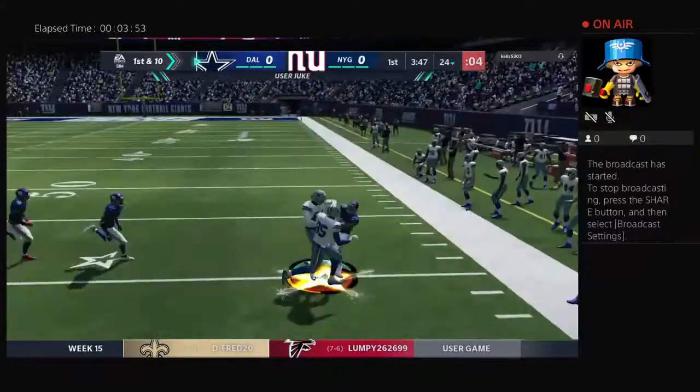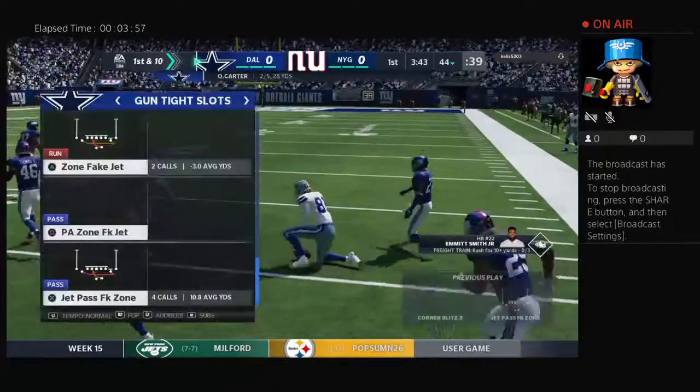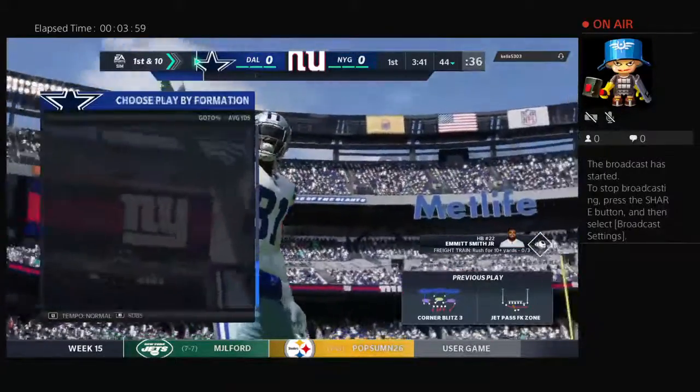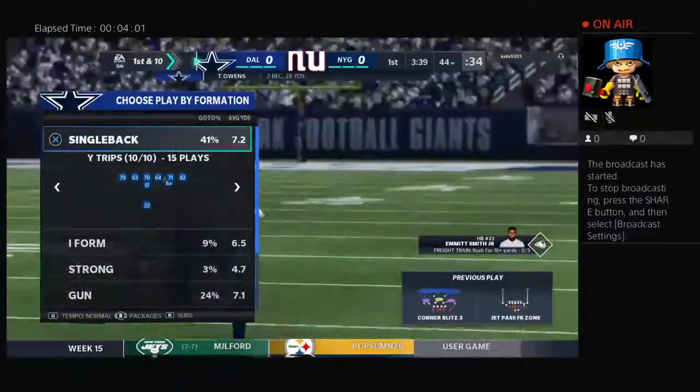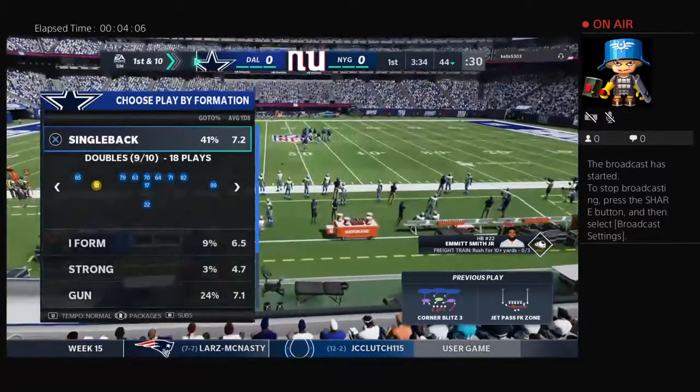And some room to work. Pushing his way inside the 40. And he'll get this one way up just shy of the 45-yard line. An excellent pickup of 20 yards. Just a simple tap pass, but it pays off in a big way.